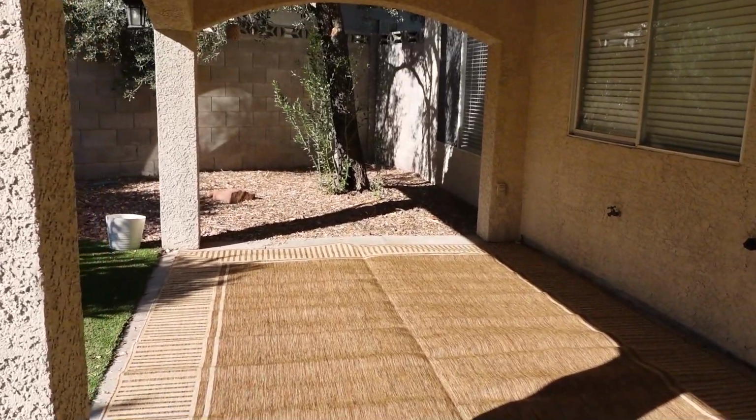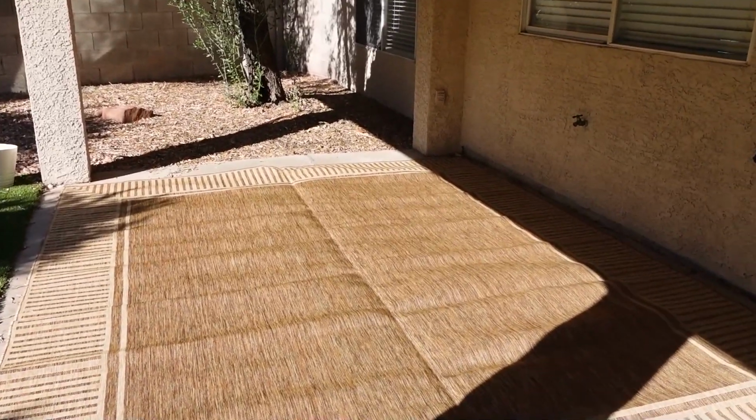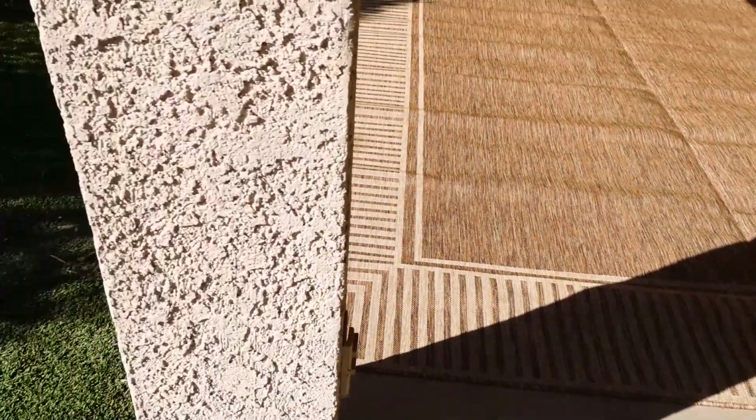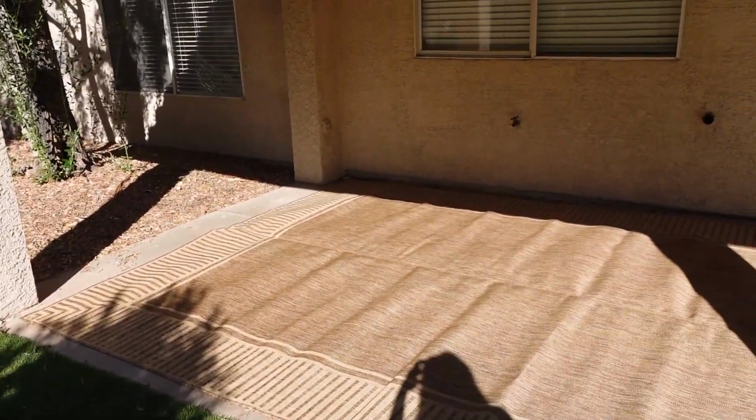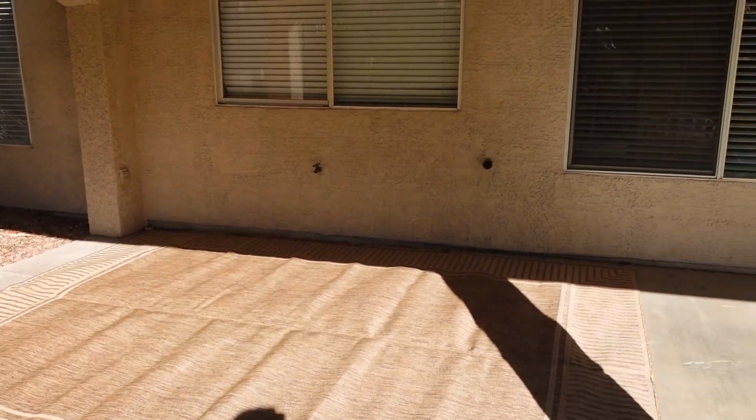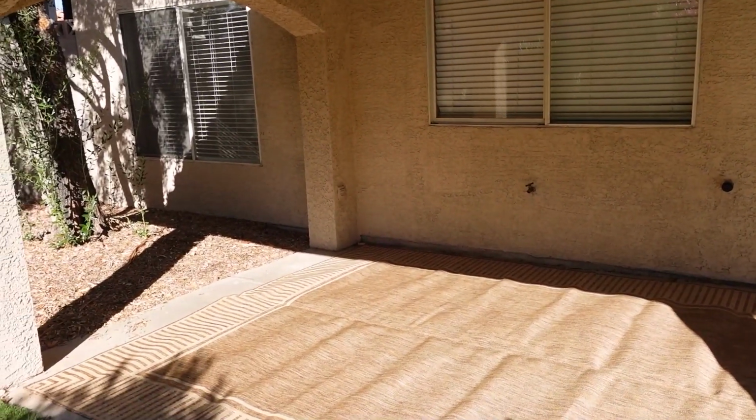Honestly, I don't think I could have picked a more perfect size. It like fills the space completely. And I think the furniture will look really good out here on top of it. So I will show you that once it is put together. Ta-da!